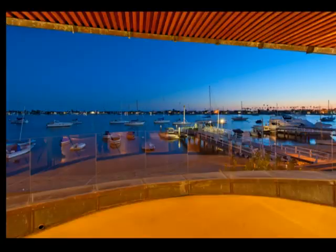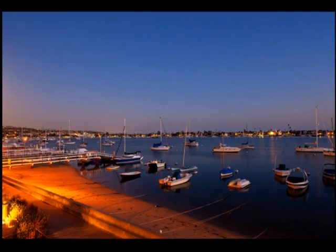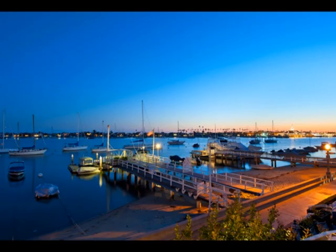We end our tour with a view from the balcony: a sunset over the Pacific Ocean, and a harbor full of sailing boats.